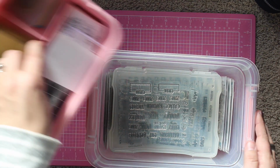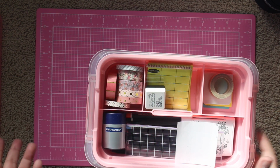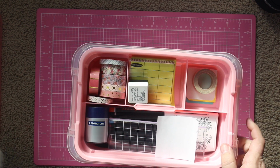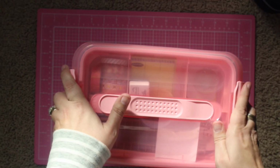And what I do each month is I'll pull washi and put that in the top. That way I always know where my washi's at. This sits in my planner cabinet. I have my washi and I have my stamps, so I know I'm ready to go there.